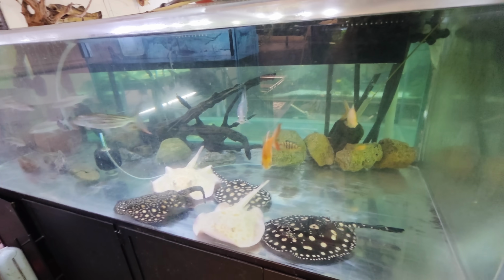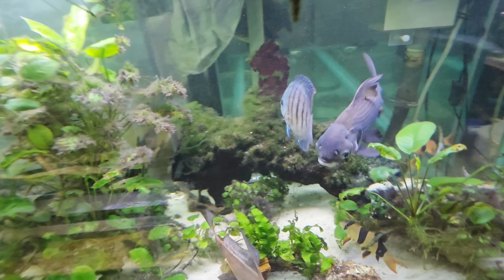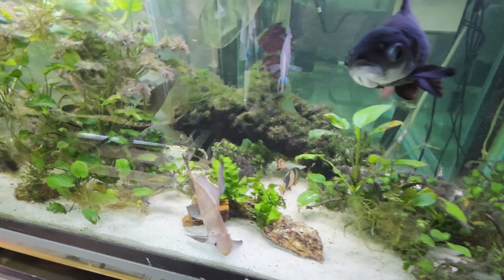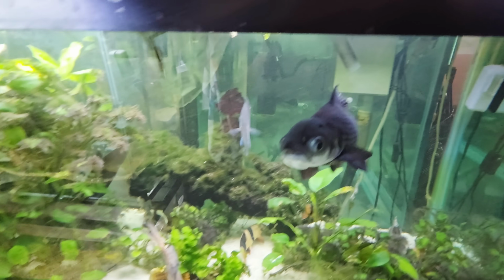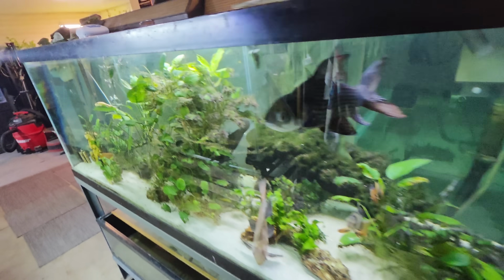This tank's doing really good. Oh, look at this. Let me come over here. I love this planted tank. It is so crisp and clear. It's just doing so good. You got the clown loaches back there, Chinese high-fin banded shark, the Chinese big-headed carp. Look at them plants. They're just taking over in there. I love that.